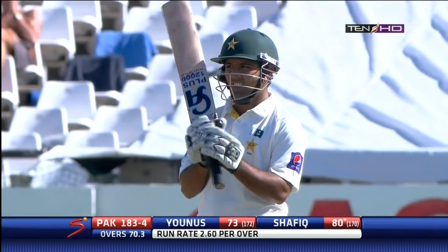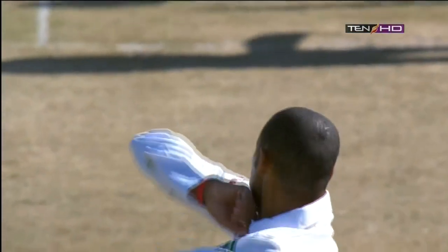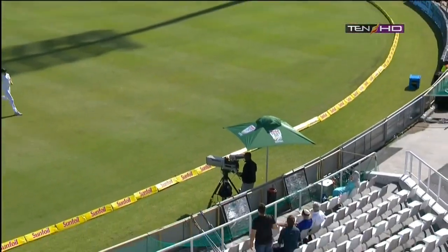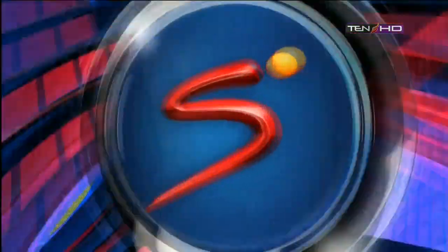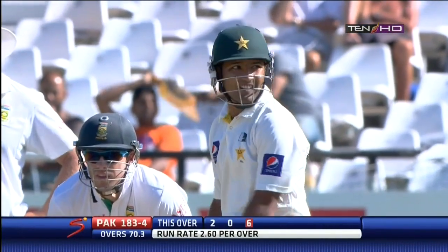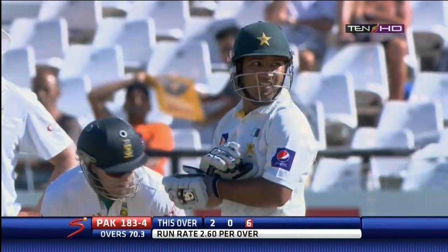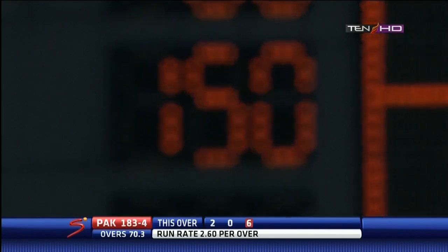We talked that the Pakistan batsmen might take the attack to the South Africans in these 10 overs before the second new ball. It's exactly what Shafiq has done. He didn't get to the pitch once again. We saw a couple of overs back, he dragged one just short of Morne Morkel on that occasion, didn't get there, but he went through with the shot and got good enough contact, and that carries the whole way. Partnership now 150. It's now the highest partnership for any wicket by Pakistan in South Africa.